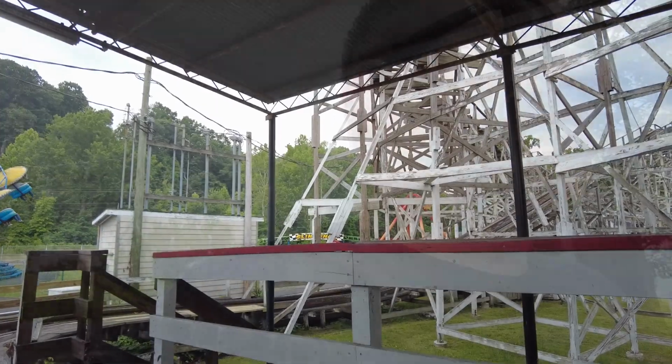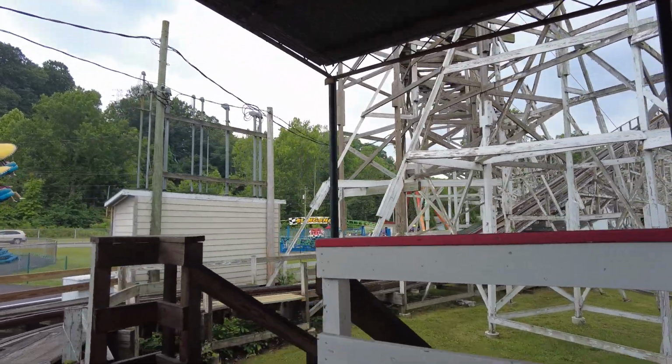Alright, so I did that Skyride. It was a little sketchy, but everything was alright. Alright, we're doing the Big Dipper.